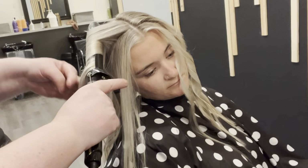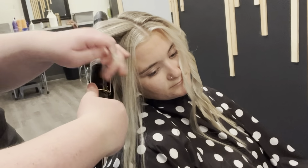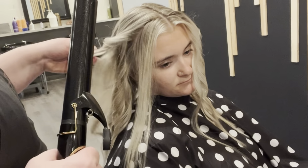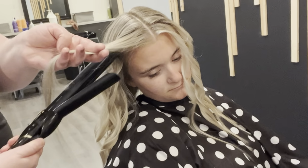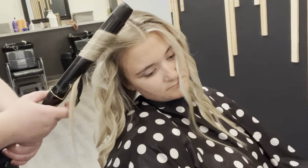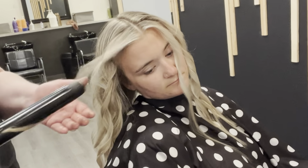So you can already see how really nice and bright she is. I really like that root shadow that I did. I did half and half of the 8 and 9 1, I think it was. And that creates just a little bit of a cooler tone, just to give her a little bit of softness at the root. And I really like using the Schwarzkopf for a root shadow because it has a nice depth to it.